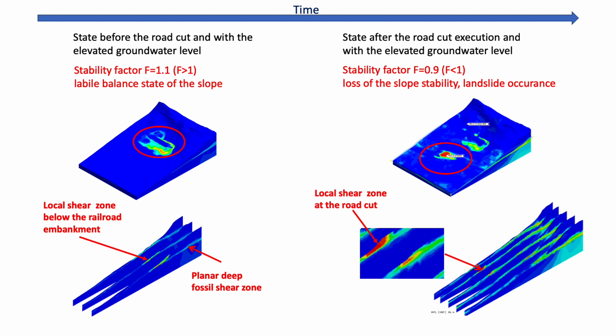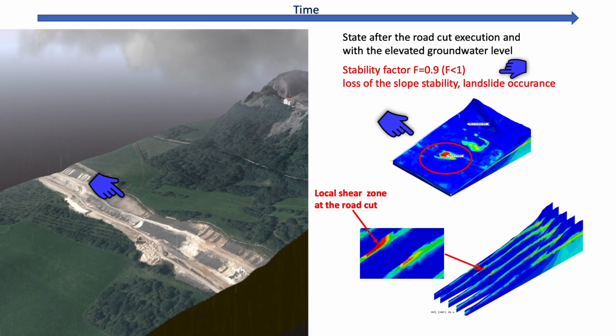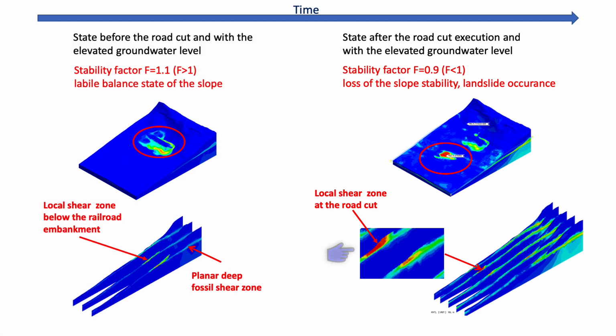After the road cut, at the increased groundwater level, the maximum shear strains are moved to the slope area of the Z5 road cut. The factor of stability drops below 1, the stability of the slope is lost, and the landslide is activated. A detailed evaluation of the results of the modeling with the effect of the highway road cut documents the mechanism of the landslide.